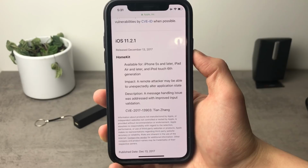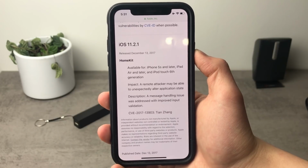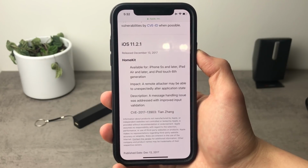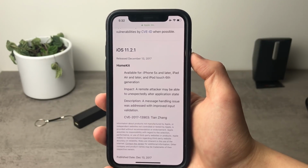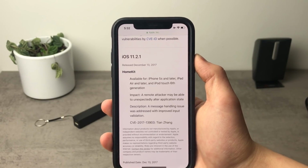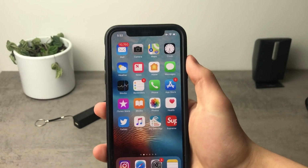And the impact is that a remote attacker may be able to unexpectedly alter application state. And of course there's this description: a message handling issue was addressed with improved input validation. This doesn't tell much to normal people, but it is definitely part of this update. So this is probably the only thing besides the HomeKit fix that is part of this new version. But I think that's it. So I wouldn't say that there is anything new. There are no new features.